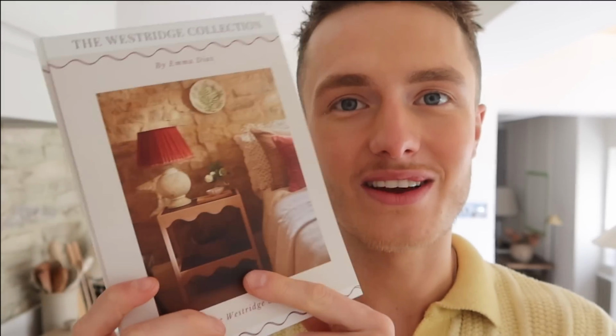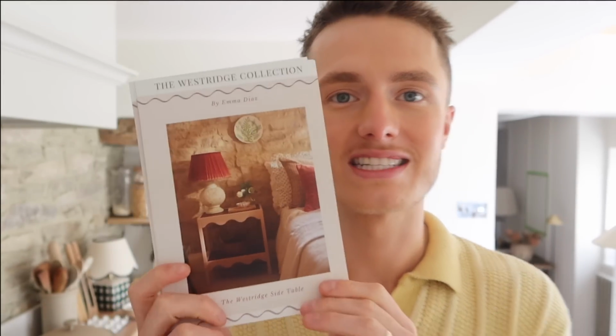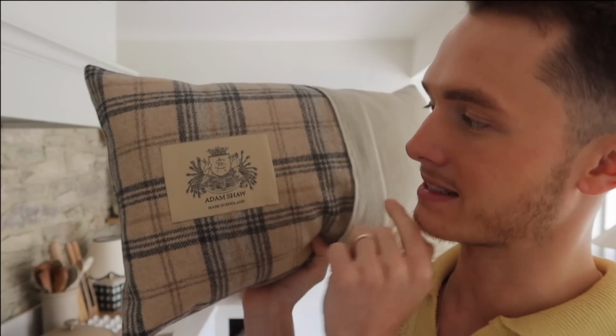Yeah, the side table is so cute, and all of the furniture has this wave detail, so really cute. And then I also saw my friend Adam there, who made me this cushion for a birthday present. So Adam Shaw, made in England, he actually has his own business. He was a dress designer, or is a dress designer, and he also makes homeware as well. So he does multiple jobs. He's an interior designer, but yeah, he made me this as a little birthday present, which was so nice.